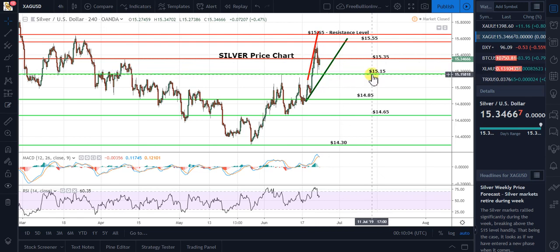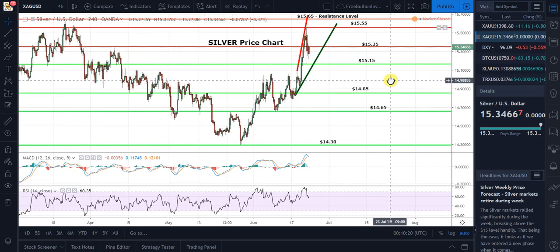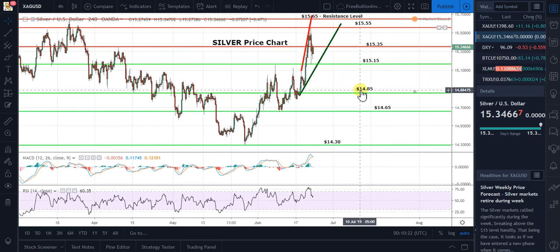We do have 15.15 as support, and I really would be surprised if silver drops below $15 next week, and we'll really have to see what happens in the news to find out where it's going to go after that. So I thank you for your time.